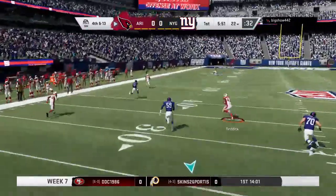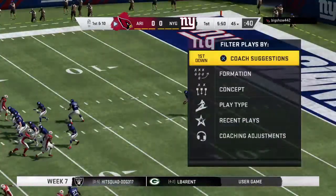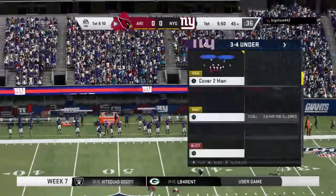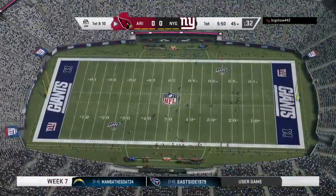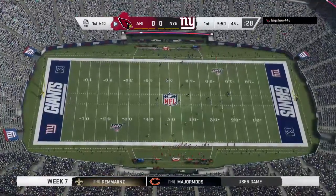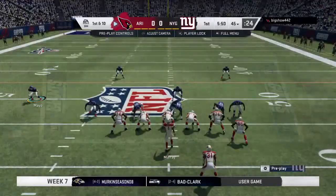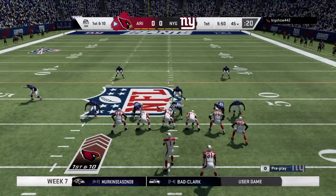Dixon, the punter, is on as he sends it away. And out of bounds. This will depend on where they spot it, and they'll say at the 45. They've got good starting field position as they come up here 1st and 10.